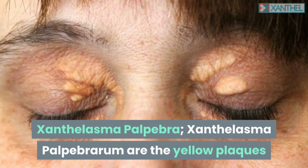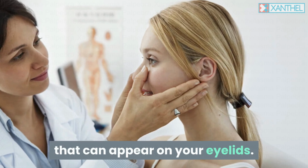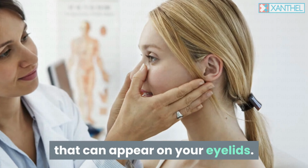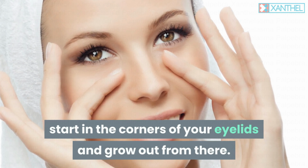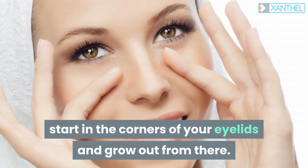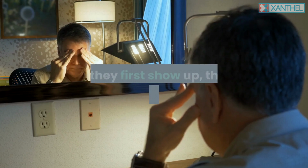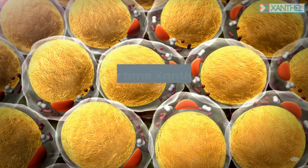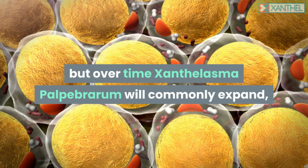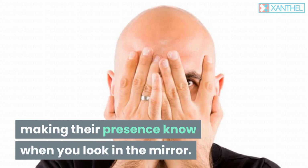Xanthelasma palpebrarum. Xanthelasma palpebrarum are the yellow plaques that can appear on your eyelids. They most commonly start in the corners of your eyelids and grow out from there. When they first show up, they will appear small and unobtrusive, but over time Xanthelasma palpebrarum will commonly expand, making their presence known when you look in the mirror.